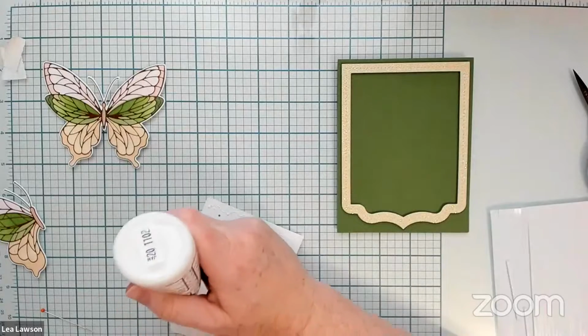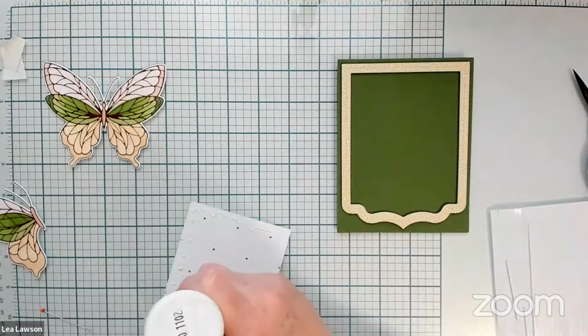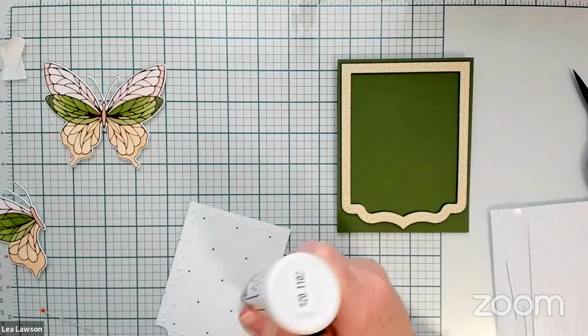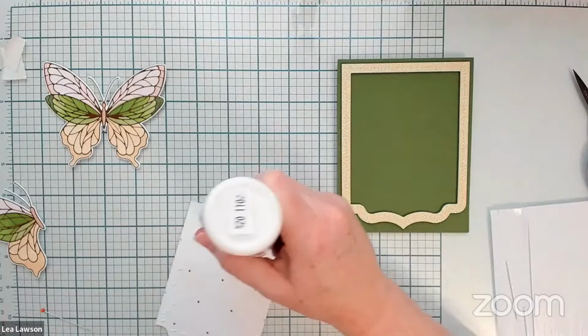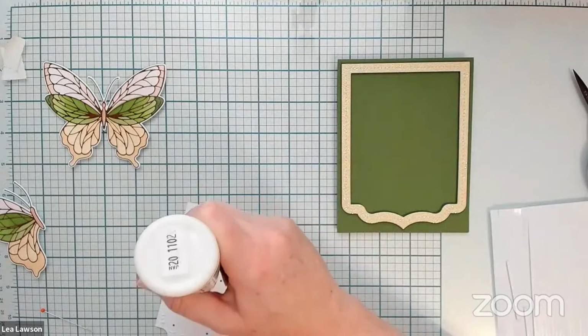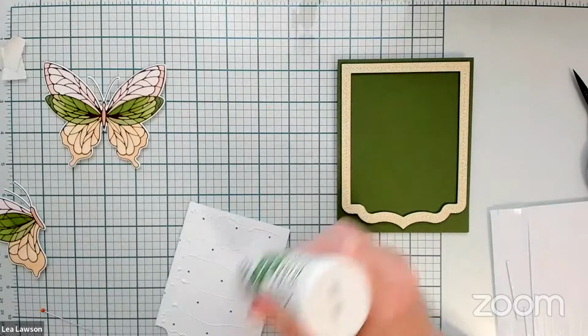I apologize, guys. I'm the worst person to ask about cardstock brands. I've been creating for many, many years, and I just organize them by color. So I have no idea what brand it is. So I'm very sorry about that, but I just can't tell you those details because I don't know.